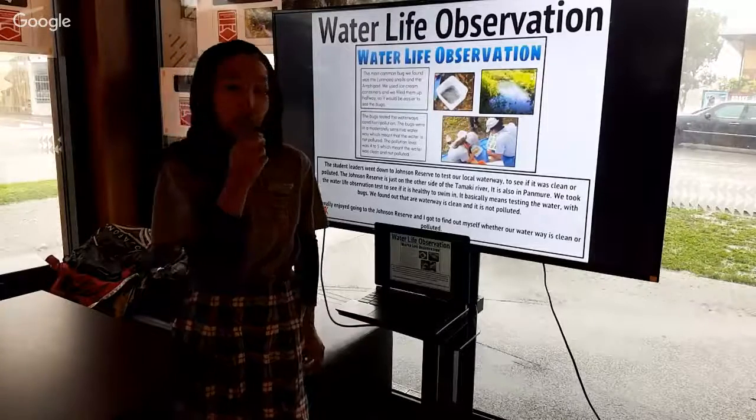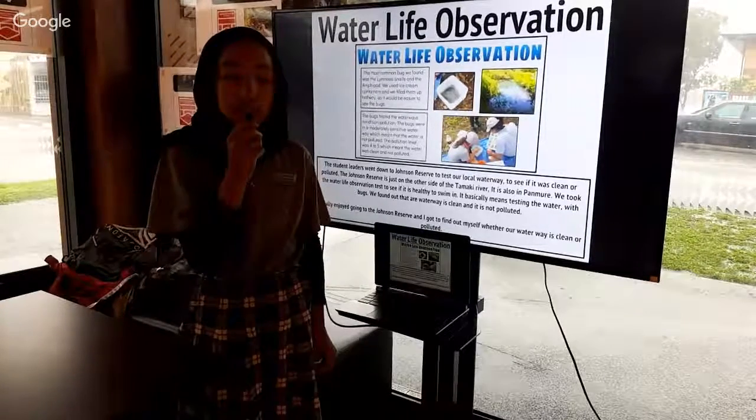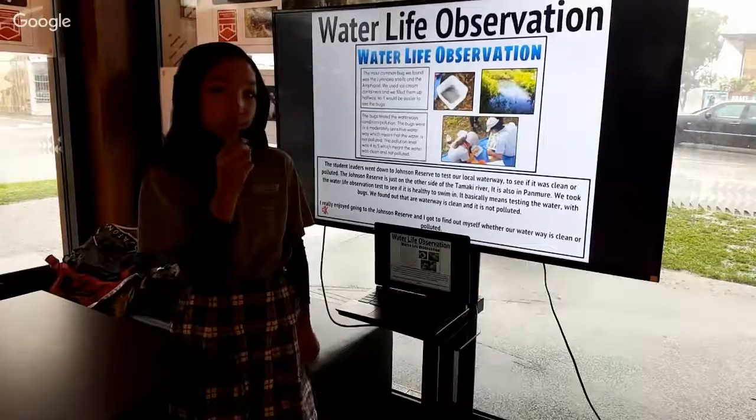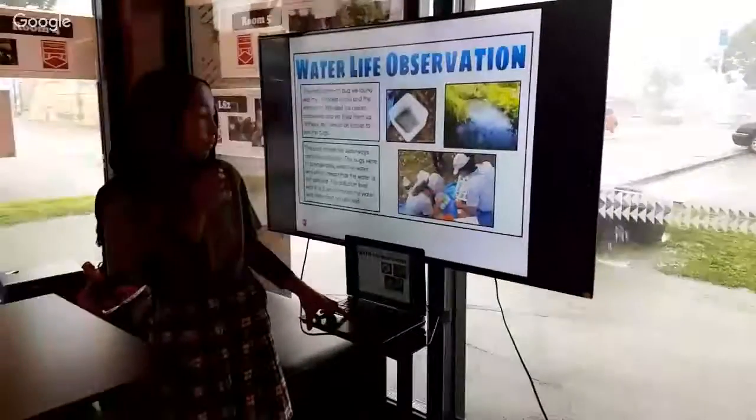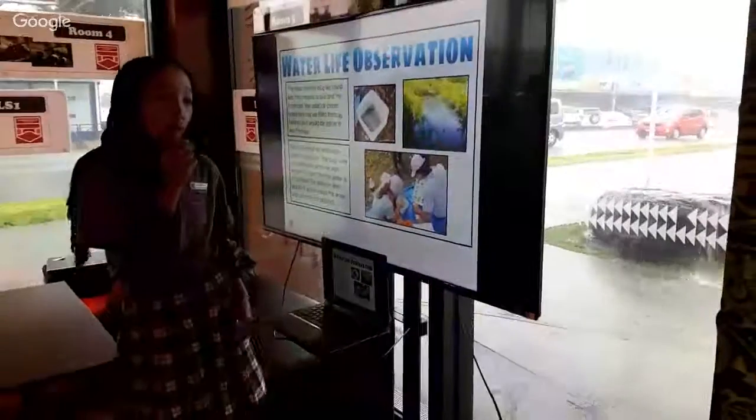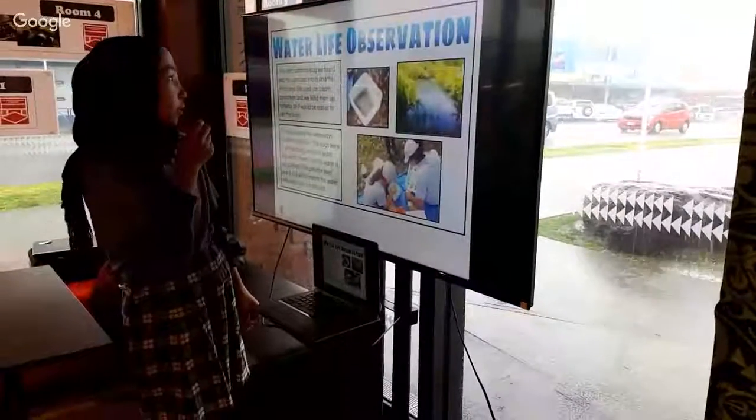This is the water life observation. Student leaders went down to the Johnson Reserve to test our local waterway. What I learned was the common bug we found was the limnia snails.